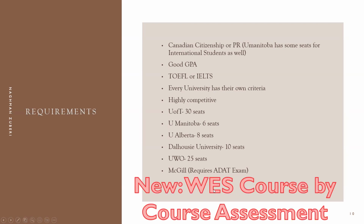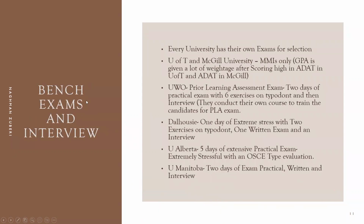Before applying, you need to have documents like your degree and your 4-year transcripts, which we call mark sheets here. You need to get those assessed by WES, and the assessment would be course by course. So you have to submit that as well. Then bench exams and interview.